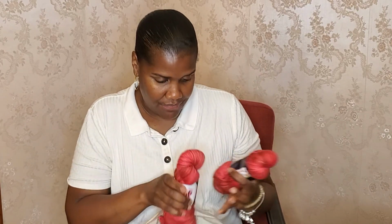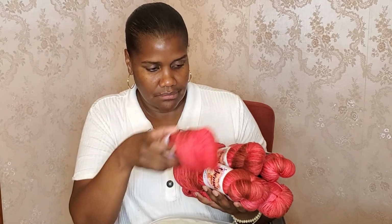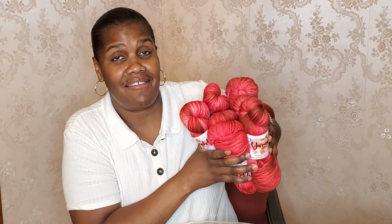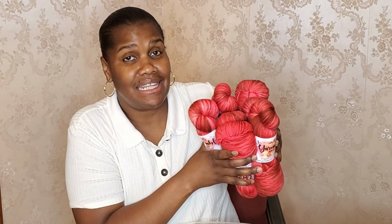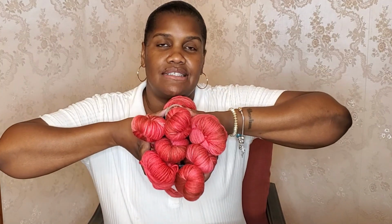Now I'm pretty confident that I have enough yarn. I'm feeling pretty good about having enough yarn to completely finish the blanket. So this is all the yarn I have to border the squares and border the blanket, and I'm feeling pretty good. I'm pretty confident. So I'm just gonna put these away and then show you the last thing that I purchased.